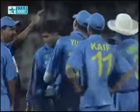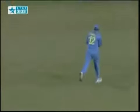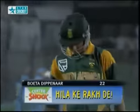Yuvraj has taken far more difficult catches than this one. There it is, the leg spinner, the slower delivery. Very well bowled by the Indian captain. Simple catch to Yuvraj Singh. And the South African innings is in a disarray. They are 4 down for 57.